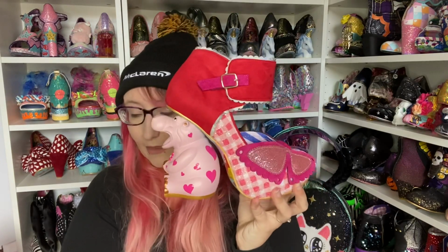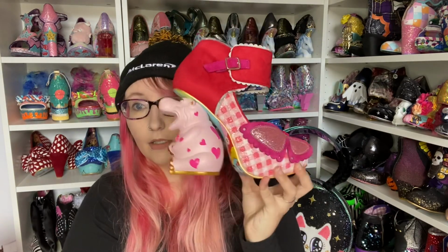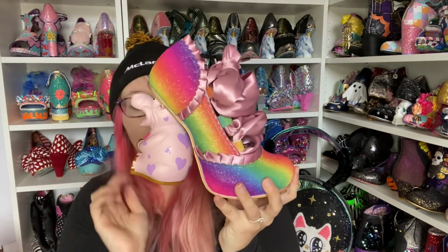I think these were obviously the teaser shoe and a bit of a standout for me, even with the butterfly on the front, because I'm not a big butterfly lover. But yeah, beautiful, beautiful little Hilda. And last but not least, we have these.